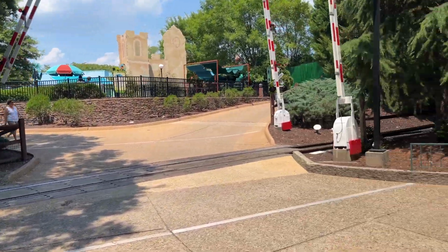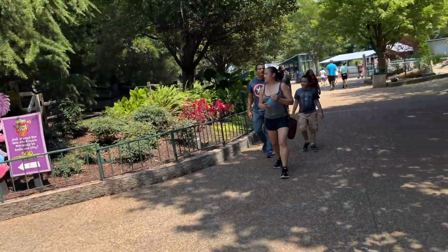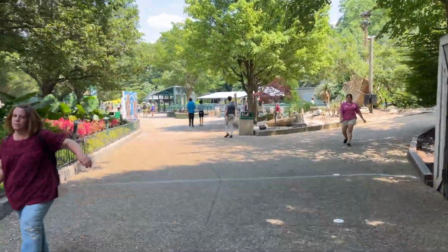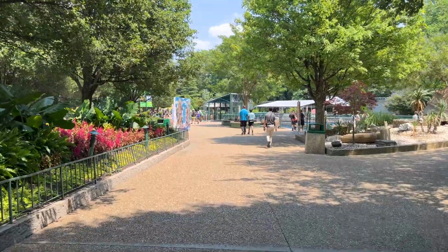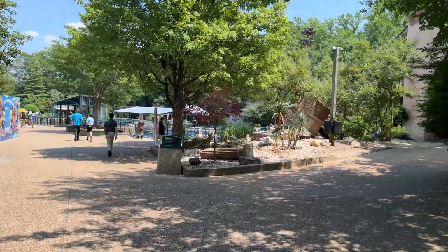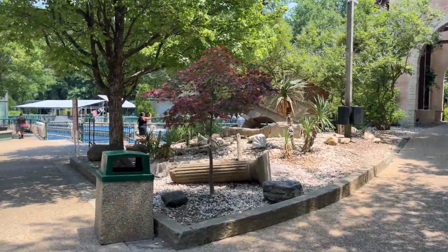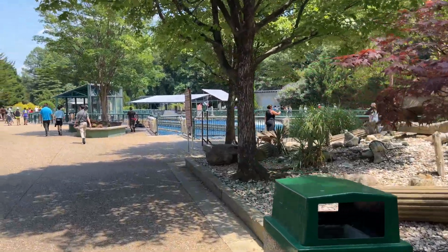Coming up here on the left is the Sesame Street Forests of Fun, which is a kids' play area. And now we're heading a little bit to the right here, and we're coming up on the first ride that you encounter in the park in this area. This is Escape from Pompeii.